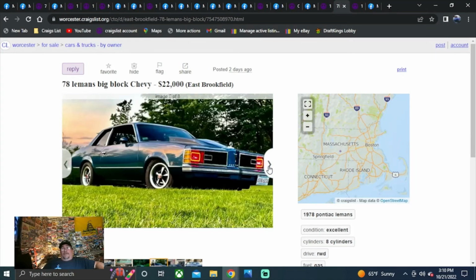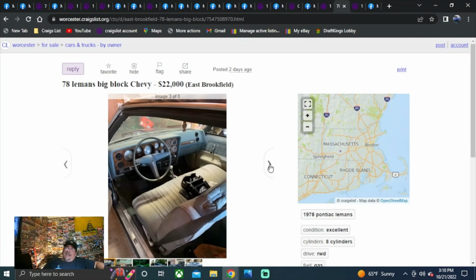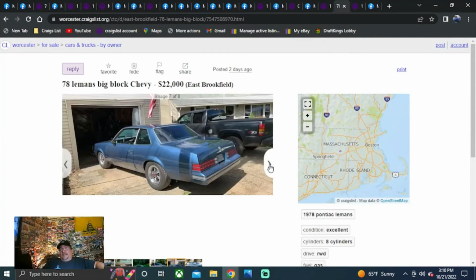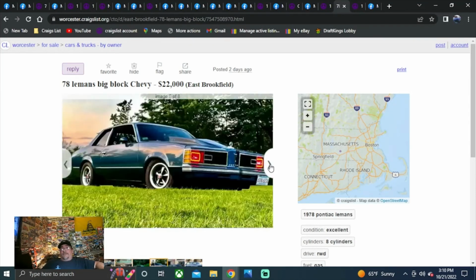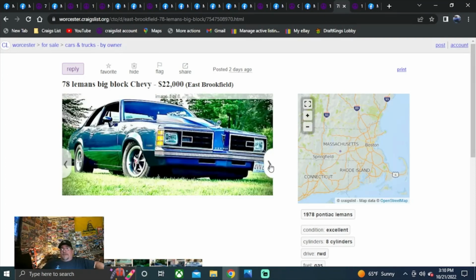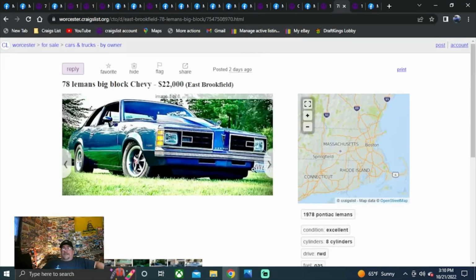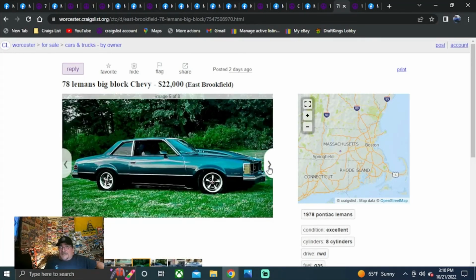But I love this thing. For $22,000, man, I would rather have this all day compared to some of those other cars we looked at earlier today that were just disgusting prices. So $22,000 seems like a lot for a '78 Le Mans, and that's not even what we're looking for. But man, 402 big block Chevy, 3400 stall, 3-inch exhaust, 373 mini spool. You heard it, man. This thing's gonna get it. And it's still $22,000 compared to a car I picked earlier. It was $15,000 and it didn't even run and drive.